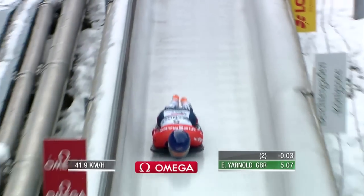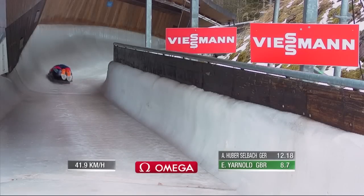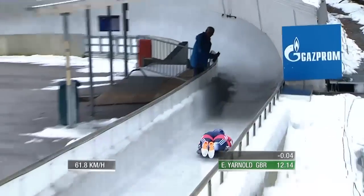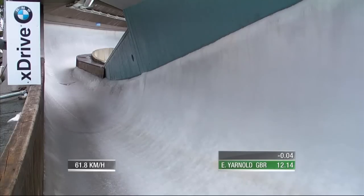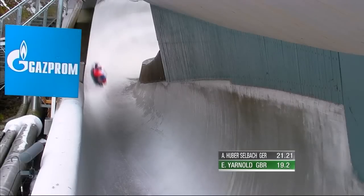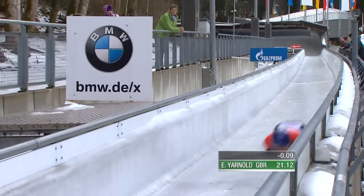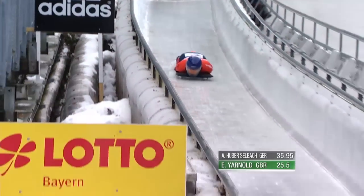Lizzie's just a fantastic slider. You see her form there, her head's so close to the ice. Really nice position on the sled, relaxed. Looks like she's doing nothing here. This is sort of Lizzie's secret, isn't it? A little bit like Martin Sir Thomas Ducos and Gregor Staley. Seems to be doing nothing because everything's so finely tuned.